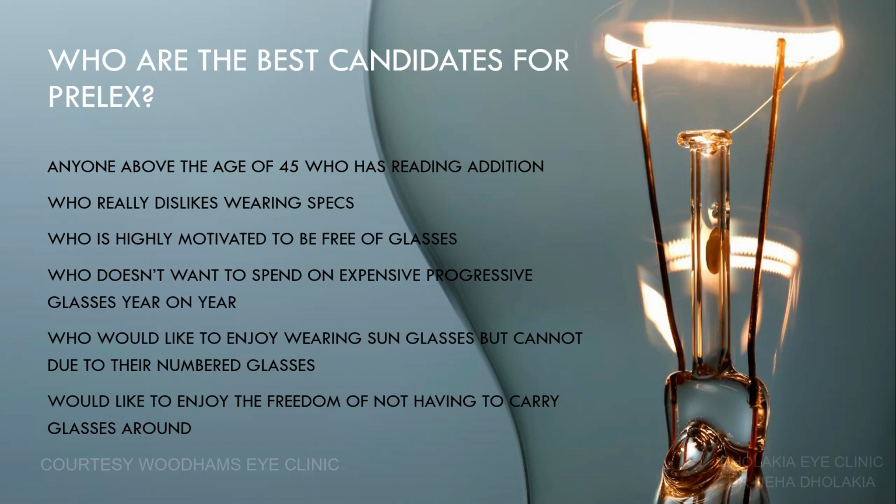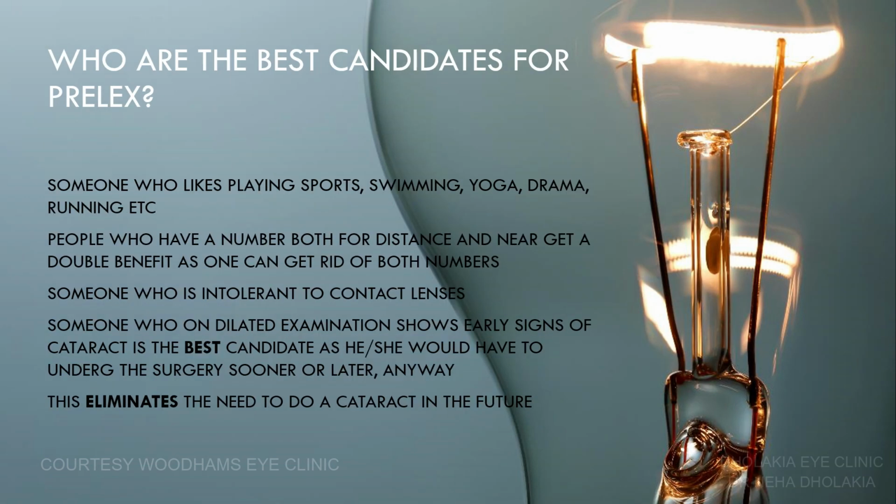Above 45, I would say patients who are very high minus numbers or high plus numbers, who really dislike wearing glasses, who are highly motivated to be free of their glasses, who don't want to spend on expensive progressive glasses year on year and would like to save that money, who would like to enjoy wearing sunglasses but cannot due to their numbered specs, and somebody who would like to enjoy the freedom of not having to carry their glasses around wherever they go, especially when they go to restaurants or go shopping, etc.